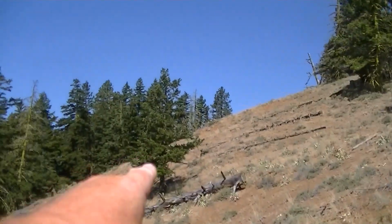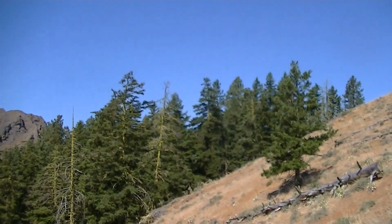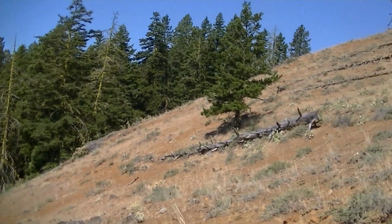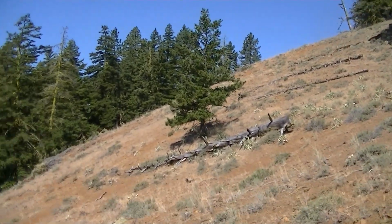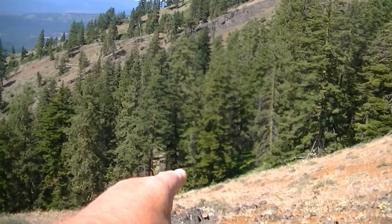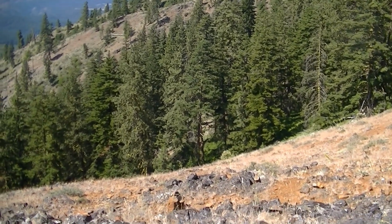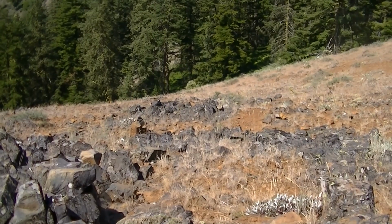So I'm gonna go down there into those trees and then come back up, because I did find some solid green up there, and I have a feeling that probably over the years it's gone down into here. So I think I'll drop down into there and see what I find.